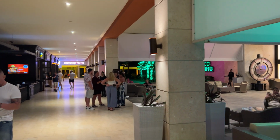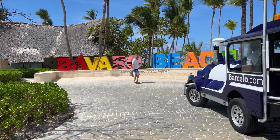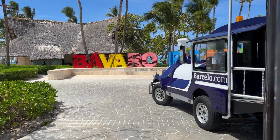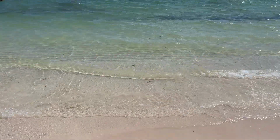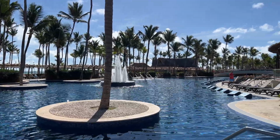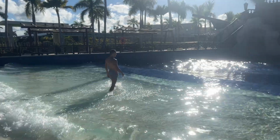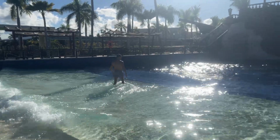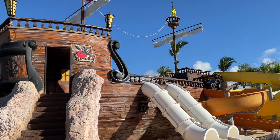The Barceló Bávaro Palace is located on Bávaro Beach, selected in the TripAdvisor Traveler's Choice Awards as one of the best beaches in the world in 2022. It has a wide-ranging selection of pools, from 2 super big pools overlooking the beach to Pirates Island, a mini water park with a waves pool on one side of the pirate ship and water slides on the other.